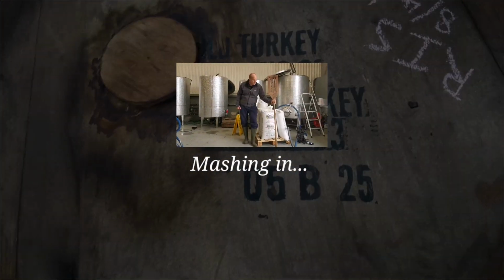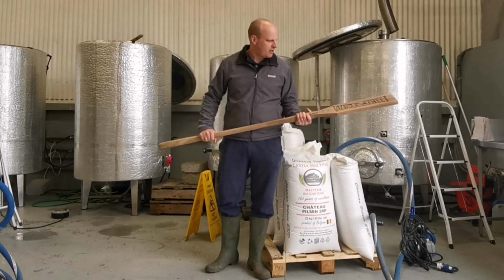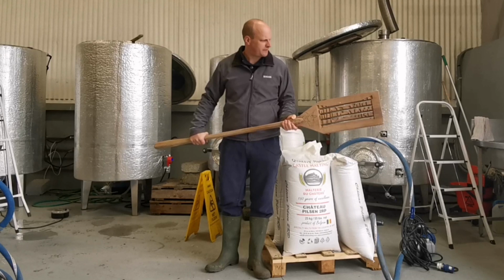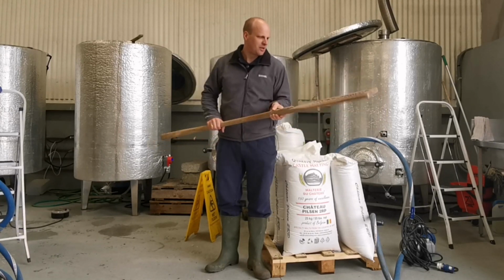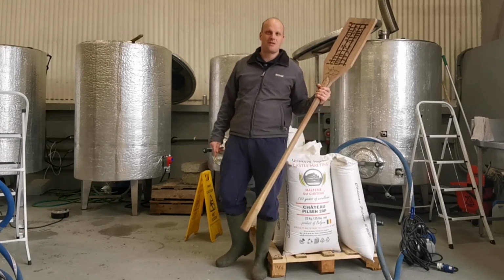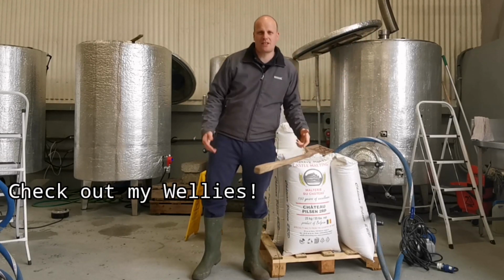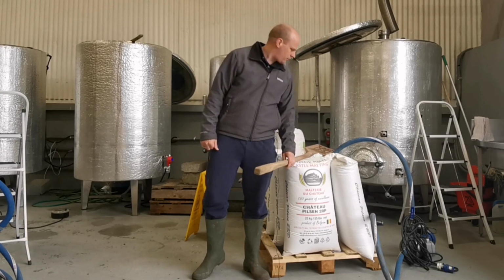Okay, so we've got the hot liquor tank water moved over to the mash tun. I've got this massive paddle with Widestreet Brewing laser etched on it, and we're about to mash in the malt, which will be the first time I've ever done that on a big kit. So let's see how it goes.